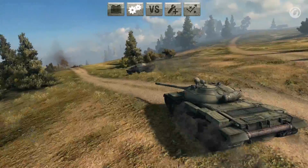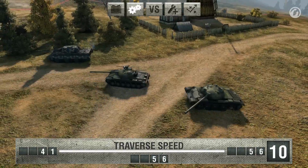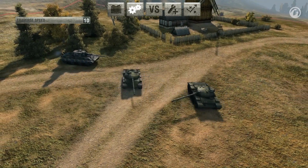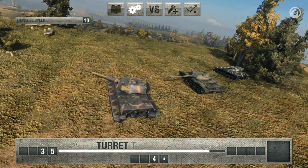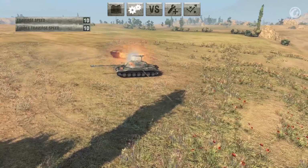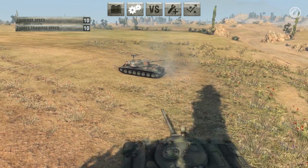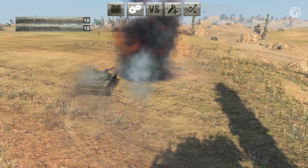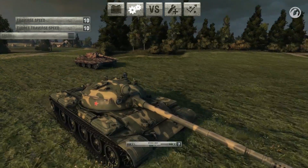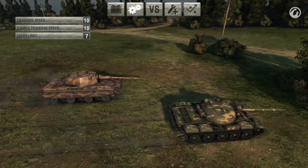First, let's compare the T-62A with the other Tier 10 medium tanks. Hull traverse speed is 56 degrees per second, the best in its class. Turret traverse speed is also high, 48 degrees per second. This is higher also than any of the other Tier 10 medium tanks. With such characteristics, the T-62 is very hard to outmaneuver and, of course, is able to outturn enemy vehicles rather easily. The T-62A's maximum speed is 50 kilometers per hour. This top speed is not exceptional, but the tank reaches its top speed in just a few seconds.